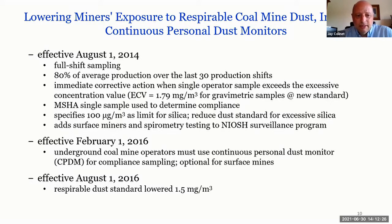Also, MSHA can now cite non-compliance on a single sample. This rule specifies 100 micrograms per cubic meter as the limit for silica. It was monitored indirectly under the previous rule. And if you exceed that, it reduces the dust standard that you have to meet. And this rule also added surface miners and spirometry testing to the NIOSH surveillance program.